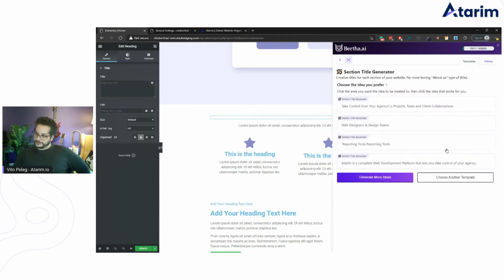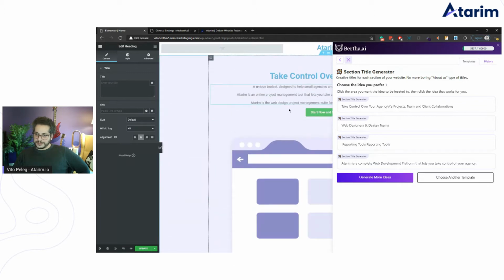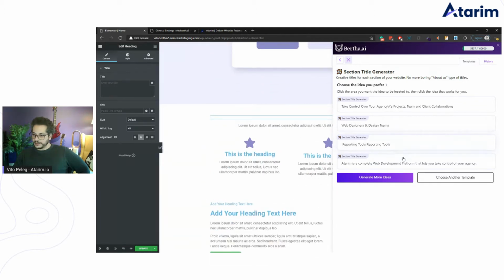Generate ideas. And we have reporting tools, reporting to web designers and design teams. There is a complete web development platform that lets you take control over your agency. We had kind of something similar here, but I can see that working here as well. Take control of the time collaboration.